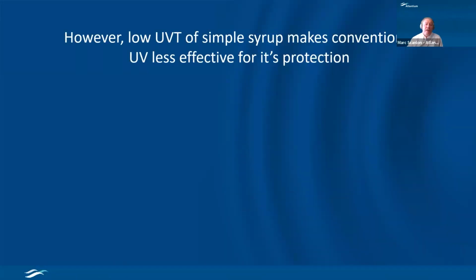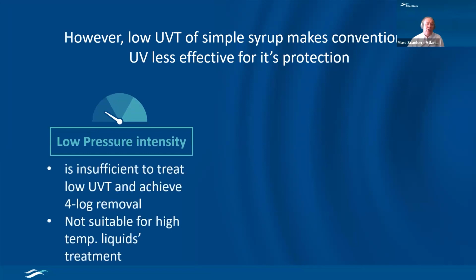All right. We talked about low UVT and what UVT is, low UV transmittance. When you have low transmittance sugar syrup, it makes conventional UV less effective, and the bugs become more resistant. So in a conventional low pressure UV reactor for sugar syrup, the output of the lamp intensity is insufficient to treat the low UVT. You don't get the required 4 log, 99.99% removal.